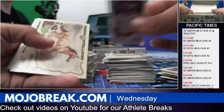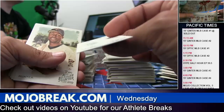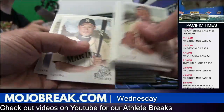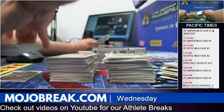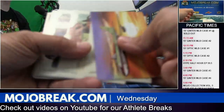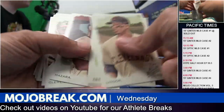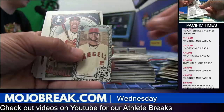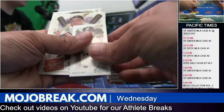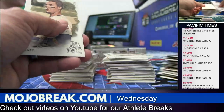Got a Matt Kemp. Reggie Jackson. Roger Clemens. Jackson Hayes looked good. He can dunk the ball with force, but I like their point guard. He looked like Albert Pujols. He looked like he could play a complete game. He could shoot the three. Aguilar. And Buster Posey relic going out to the Gigantes.